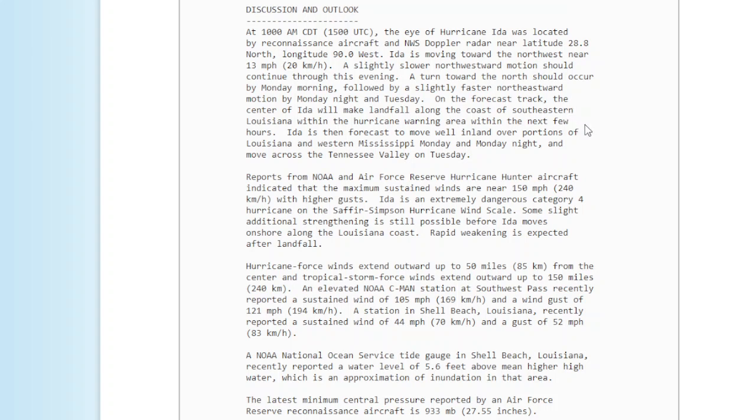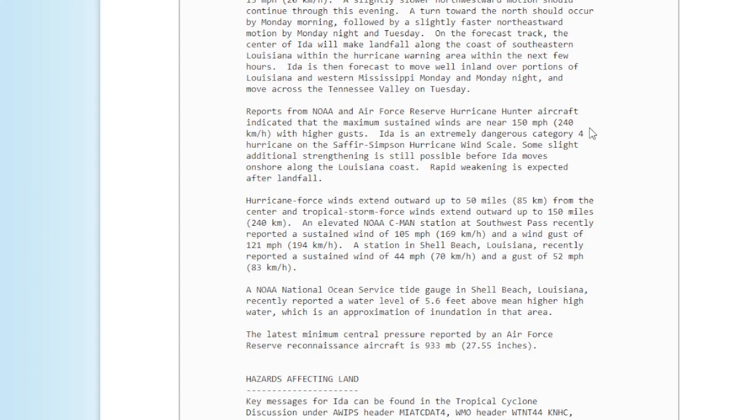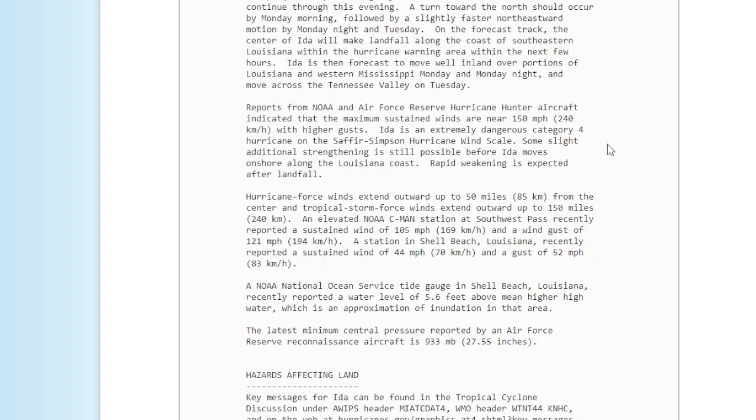Ida is then forecast to move inland over portions of Louisiana and western Mississippi Monday and Monday night, and move across the Tennessee Valley on Tuesday. Reports from NOAA and Air Force Reserve Hurricane Hunter aircraft located that the maximum sustained winds are near 150 miles an hour with higher gusts. Ida is an extremely dangerous Category 4 hurricane on the Saffir-Simpson hurricane wind scale. Some slight additional strengthening is still possible, and then rapid weakening will occur after landfall.